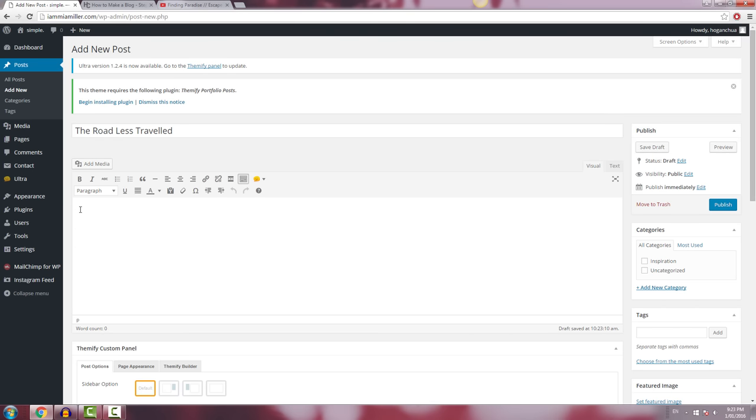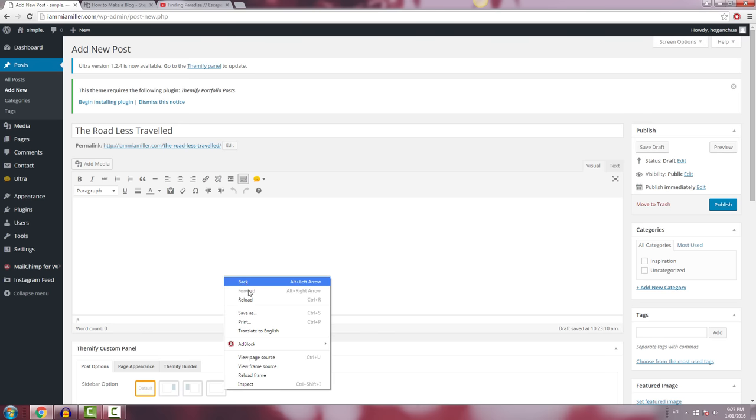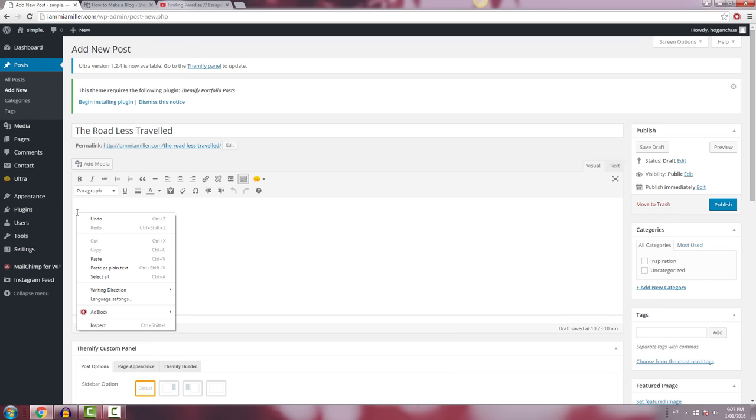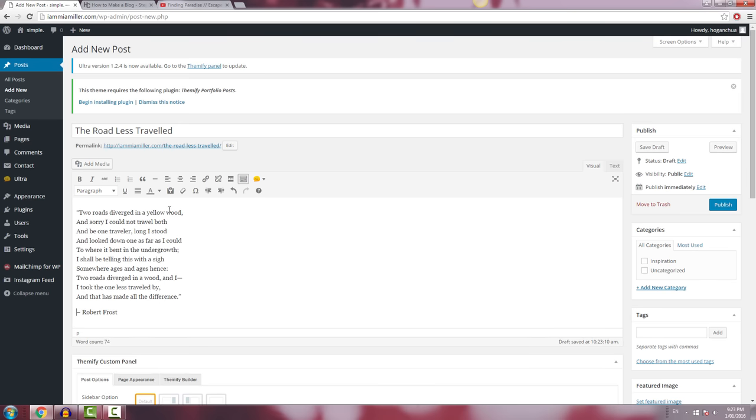So make sure when the cursor is blinking here to actually right click and paste as plain text. If you click on somewhere here, then it might not actually show up, okay? So click where the cursor is blinking, then paste as plain text. So basically it's a word editor and you can set the alignments here.